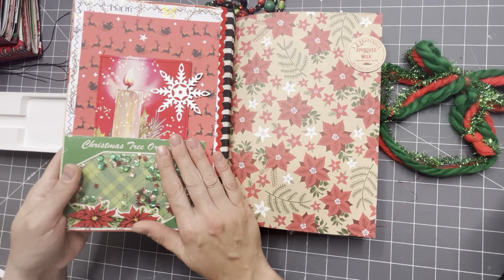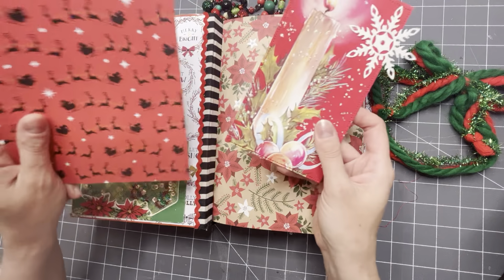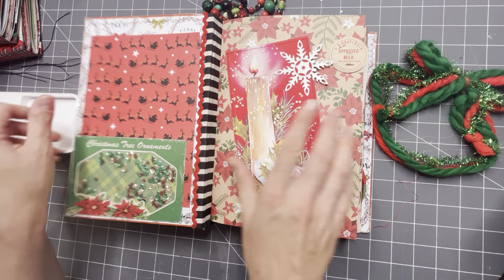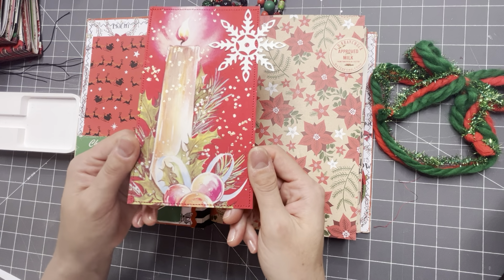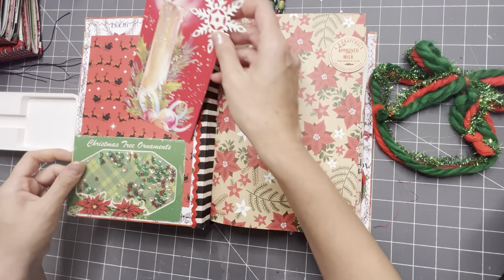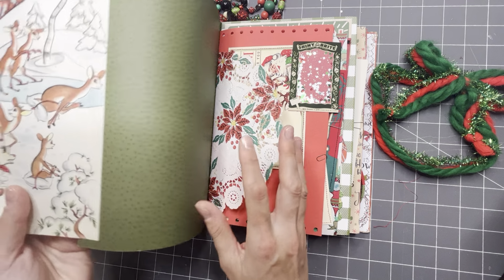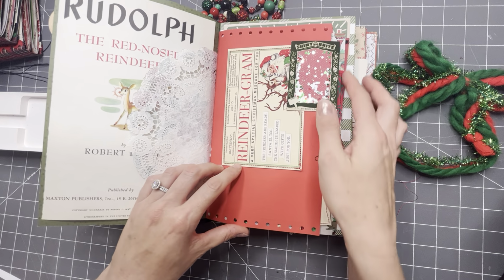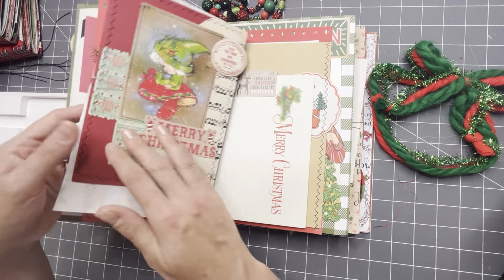And so on the inside I have a shaker as a pocket, and this is a large cut to size journaling tag that she could collage on or alter. And then this is a digital image that I added some stickles and this glittery snowflake to and stitched around. Here's the cover page, vintage doily, some more similar elements, a handmade tag, lots of things paper clipped in.